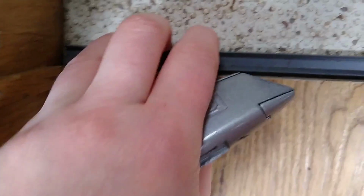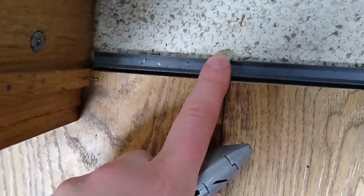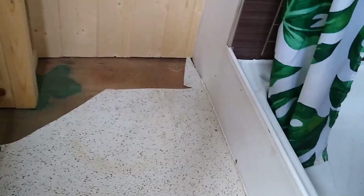It's going to be a bit fun and games to get it from out underneath the track here, which I'm not even sure what this is doing. I think it's just an edging strip for the flooring, but we shall see. But I'll let you know how that goes first. Fun times.